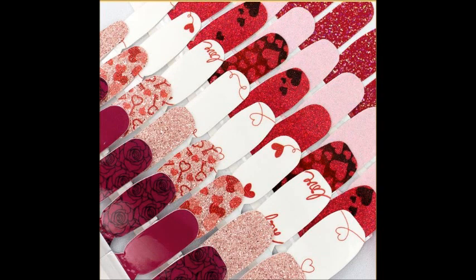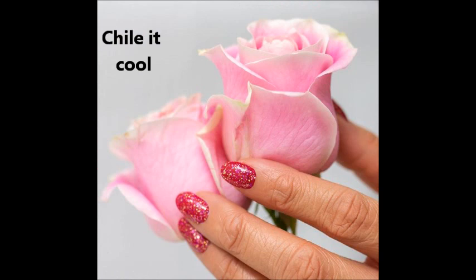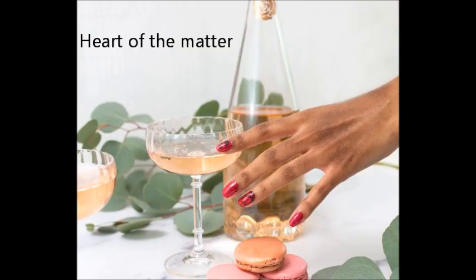Today I have a quick video just to show you the brand new Valentine's Day sets from Color Street. These go live January 11th at 1 p.m. Central Time. The first one is Chill It Cool, really pretty glitter. Then we have Heart of the Matter. I'll have a better picture of that one at the end.